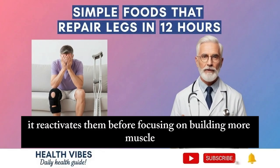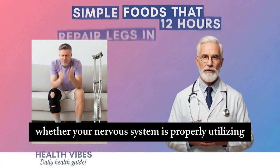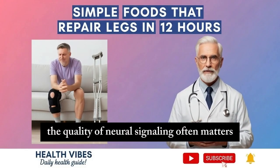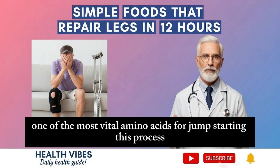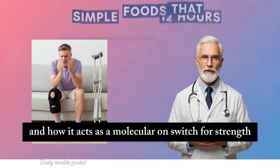Before focusing on building more muscle, it's critical to assess whether your nervous system is properly utilizing the muscle you already have. When it comes to leg weakness, the quality of neural signaling often matters more than muscle quantity. Now, let's take a closer look at leucine, one of the most vital amino acids for jump-starting this process, and how it acts as a molecular on switch for strength.